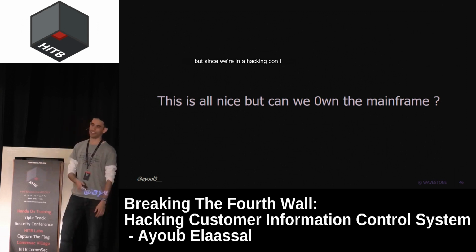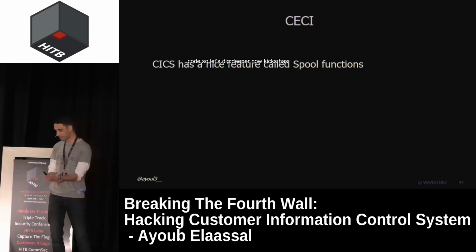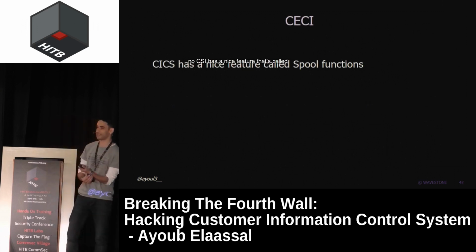But since we're in a hackathon, I figured, well, we kind of need to execute code. Like, people want to see some shellcode, so let's dig deeper. Now, CICS has a nice feature that's called spool functions. A spool on a mainframe is just the output of a program. It's just a temporary file that has the output of a program. And KICKS lets you create such files and push them to some components, or more like some users, well, let's say components on z/OS.